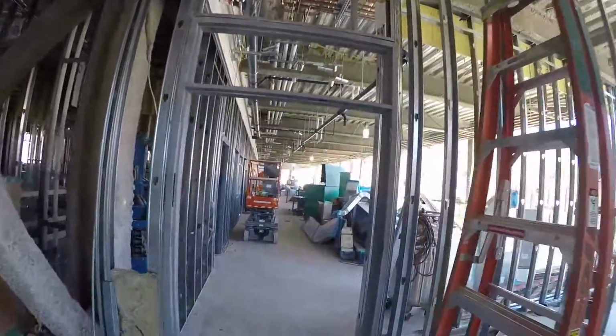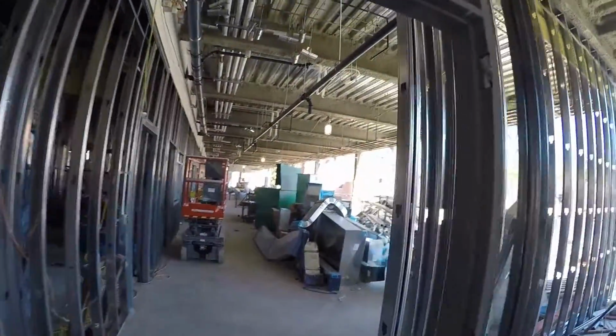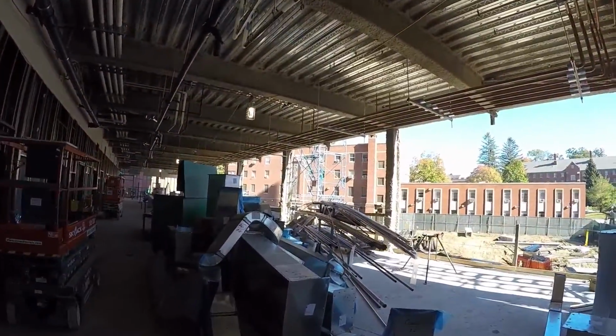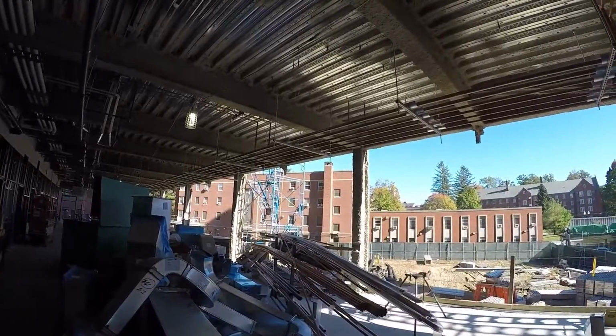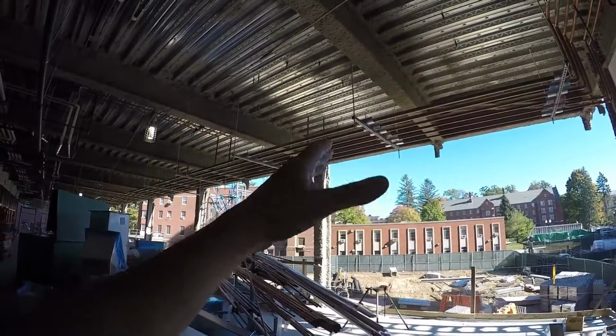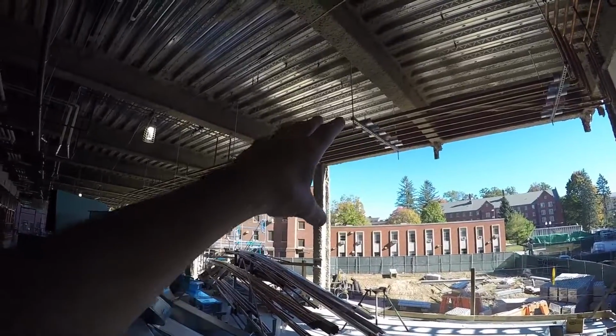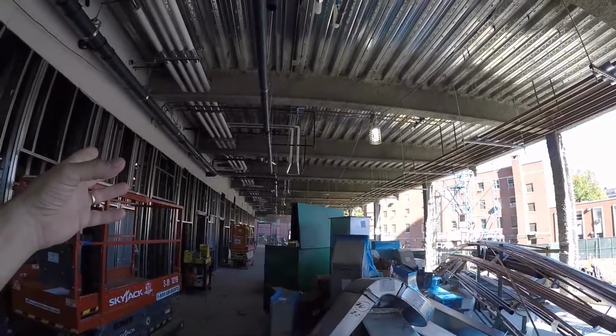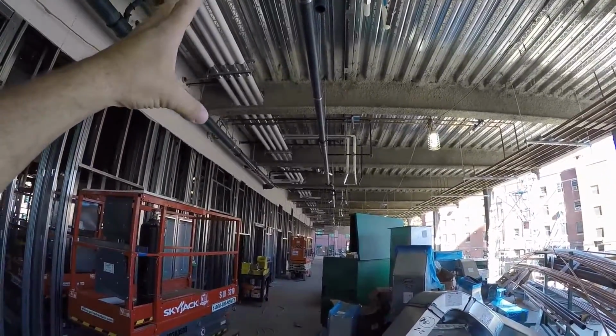So when we talked early on, this is an open concept labs. So this area here will all be lab. The mechanicals in the labs. The piping that we're looking at here towards the exterior is more the domestic, heat and chilled water that serve the conditioning of the space. And then more towards the interior is all of the lab services here.